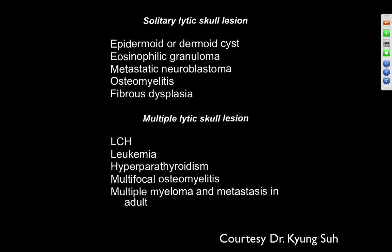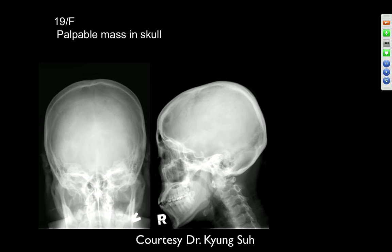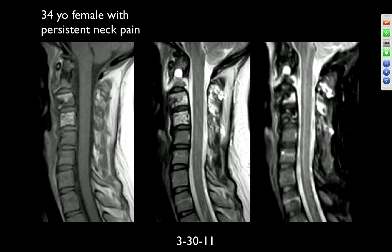On the prior one with the neck, why was the biopsy negative? It's a vascular type lesion, so they probably got blood out rather than any diagnostic tissue.